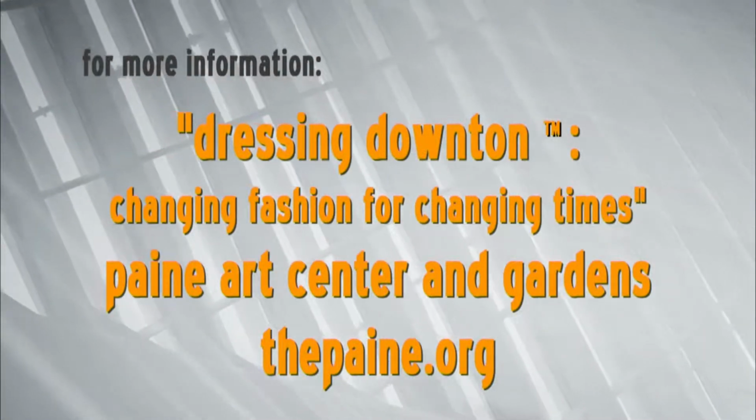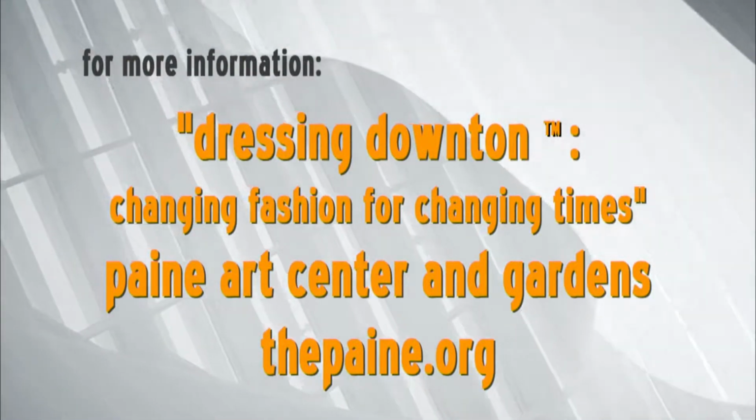Dressing Downton, Changing Fashion for Changing Times is on display now until September 20th, 2015 at the Paine Arts Center and Gardens in Oshkosh. Find all the information to plan your visit to the exhibit at the website thepaine.org.